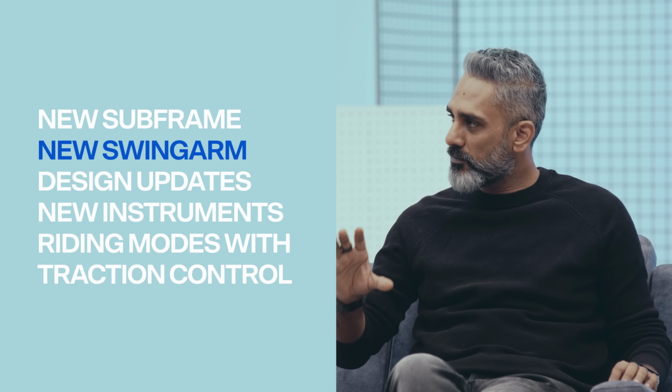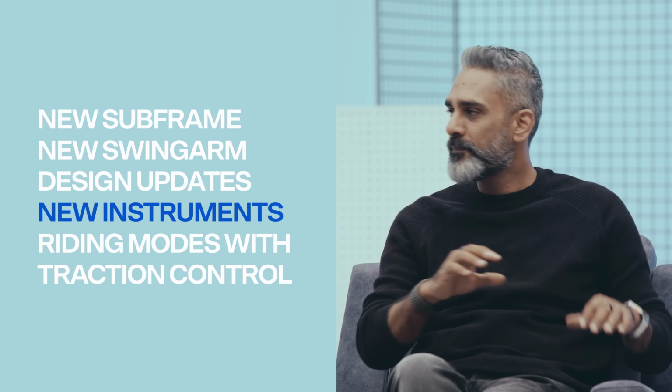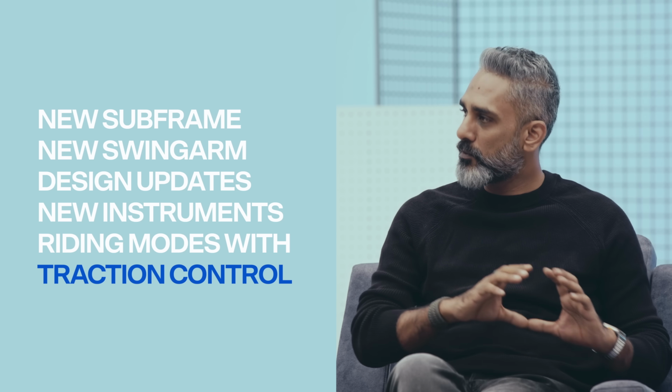So think about this motorcycle as a Dominar engine with the twin spar frame from the Dominar, wearing a new subframe where the seat sits, wearing a new swing arm where the wheel mounts. It has the N250's wheels because they are lighter, so you get a weight advantage from there. It has new bodywork, which very strongly resembles the NS200's bodywork.